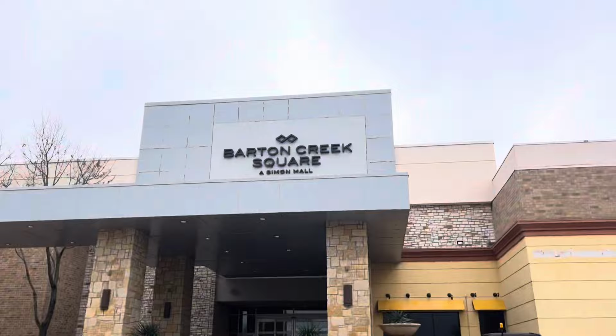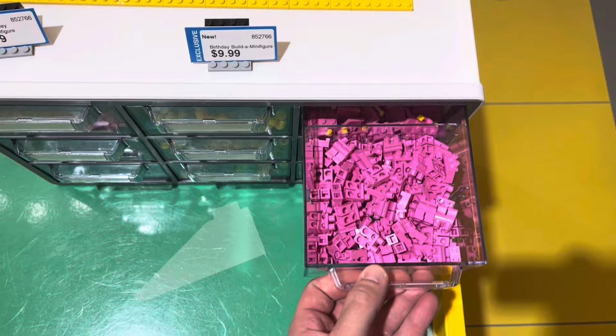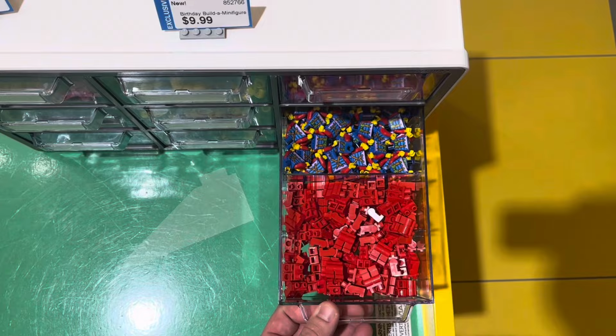All right, we just got to the mall, and we're about to head into the Lego store. We've actually never seen this either, but our store actually had all the new minifigure parts sorted out into bins, which I honestly thought was a really good idea. But let us know in the comments if you've ever seen this before.